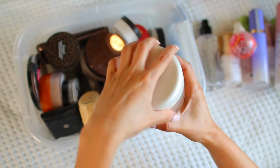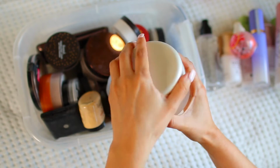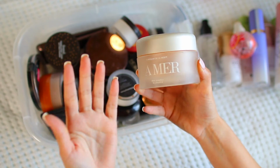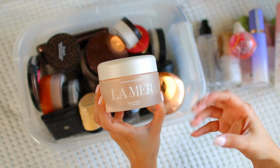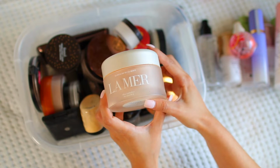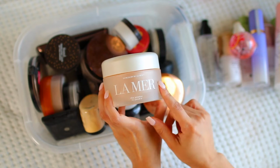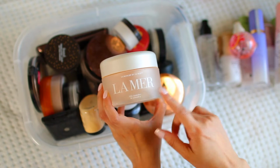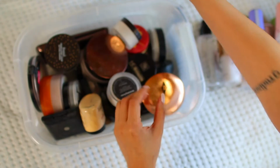I will continue to use it up, but honestly, I wouldn't recommend it. It wasn't my favorite powder in the world. I feel like it performs just like any other loose powder I've tried. It does have a nice, almost moisturizing quality to it, which is nice, but I would probably never repurchase this again. Although I will say the La Mer foundation and concealer are bomb. I would 100% get those in the future.